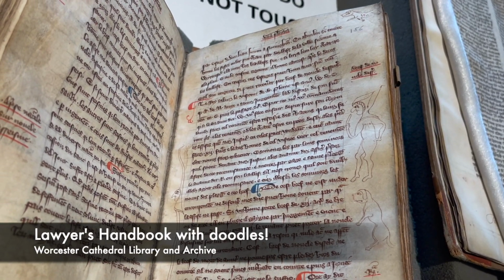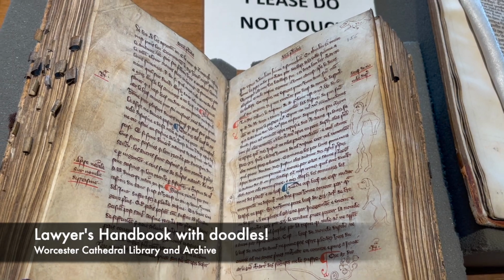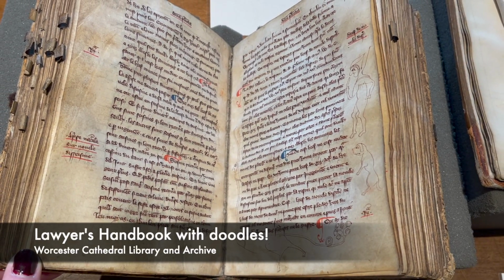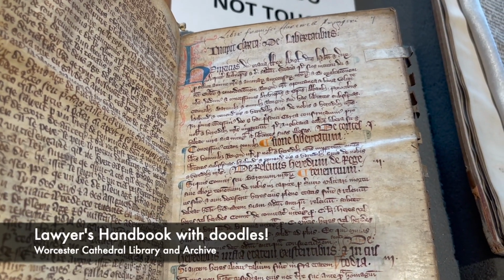And then this is a lawyer's handbook actually used in the courtroom in 14th century Herefordshire. And just like we have sticky notes today, he's got his little calfskin tags down the side of the law book. Oh, that's fantastic. Quick reference. I mean, it's a big book, so to be fair to him, he's allowed. He's got a lot to remember.